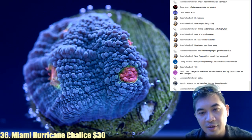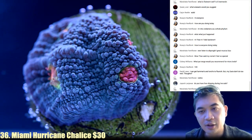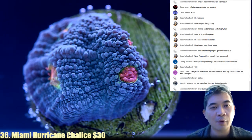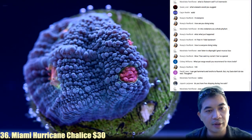These are some of my favorite chalices here, the Miami Hurricanes. It's an oldie but goodie. They've been around in the market for a really long time, but they've grown really well for us, and I really like the colors. I want to get more into some of the really cool rainbow chalices, but I haven't had an opportunity to find one I really like.